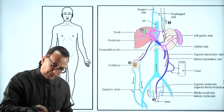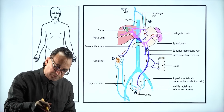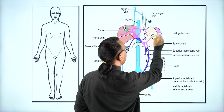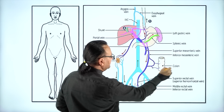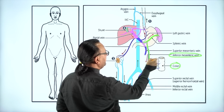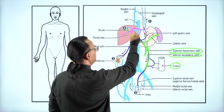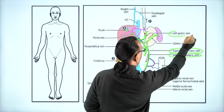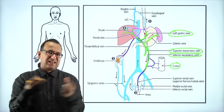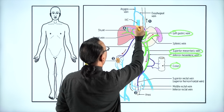As you look at the diagram, you can see for yourself what happens if there is a backflow of blood. First you look at the normal, then the backflow. Normally, this is the spleen sending splenic blood, the inferior mesenteric vein receives blood from the hindgut, and the inferior mesenteric vein and splenic vein together receive the superior mesenteric vein from the midgut, and together they form the portal vein. The portal vein goes into the liver after receiving the left gastric vein from the stomach, filled with gastric metabolites and intestinal nutrients, and then the hepatic veins drain the blood into the inferior vena cava.